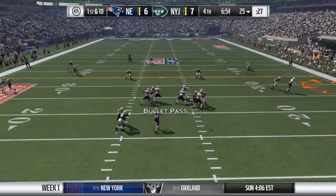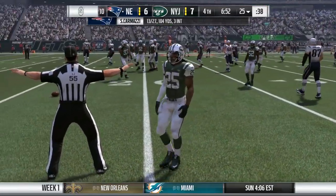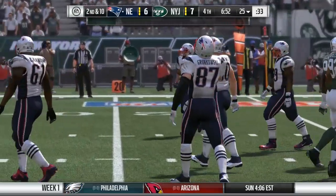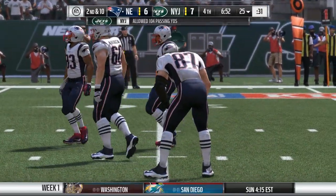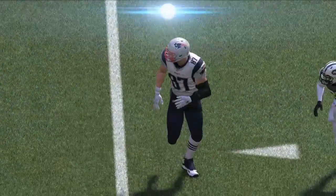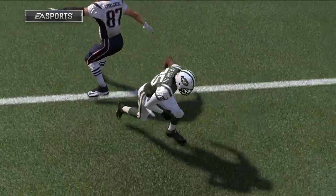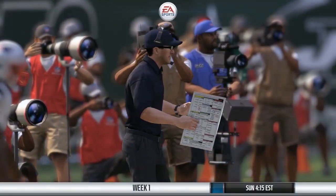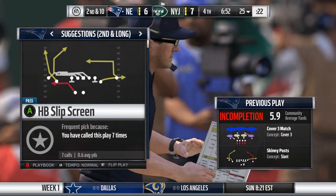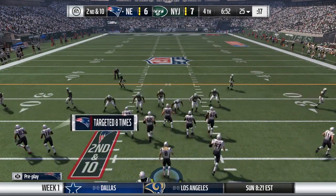They'll come out throwing here to start the drive. And that's going to be incomplete. He was trying to fit it into Gronkowski there. And now it's second down. It's always tough for the guys throwing the football when they think they've got a completion and the ball's almost there, and then someone sneaks a hand or two in and bats it away. So incomplete on first. Let's see what second down has in store.